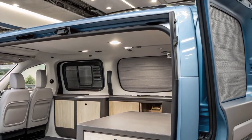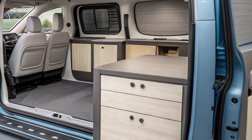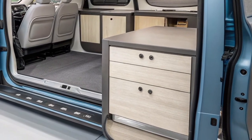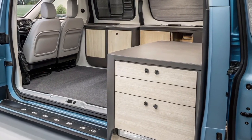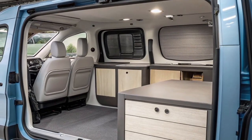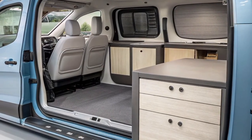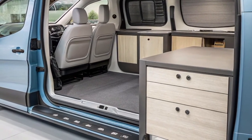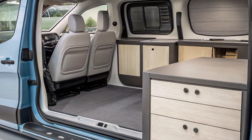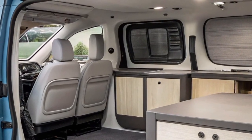Inside, materials would likely be durable rather than premium, designed to withstand outdoor lifestyles. Easy to clean fabrics, scratch-resistant plastics, and modular panels would make it practical for families with kids, pets, or camping equipment. Even though it wouldn't aim to compete with luxury camper vans, the Dokker camper would stand out for offering comfort where it matters most: space to relax, sleep, and travel without breaking the bank.